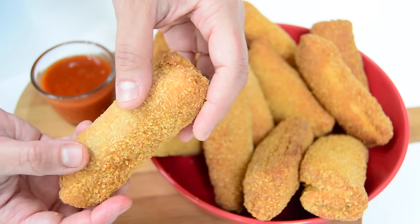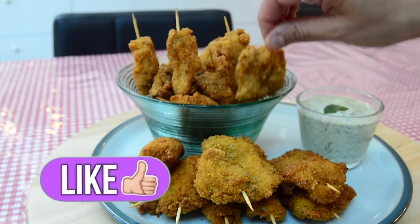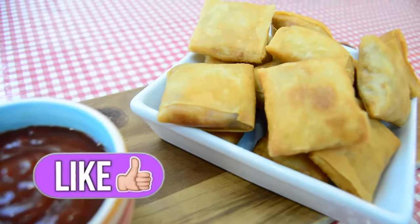You're gonna love these. Try it out and let me know what you think, or you can even tag me in a picture. And with that being said, let's get started.